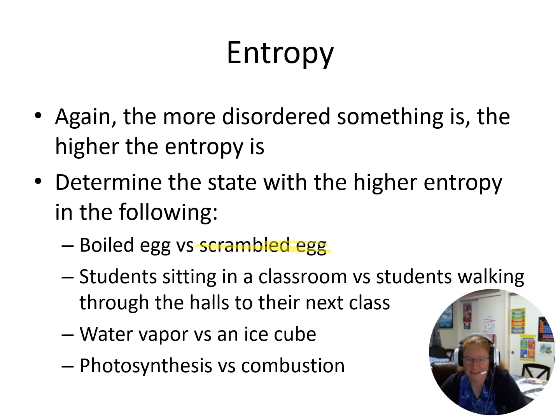Okay, let's say students sitting in a classroom versus students walking through the halls to the next class. Which one's more disordered? The students walking through the halls. A lot more chaos as everybody's walking around. So that's going to be the highest entropy. Water vapor versus an ice cube. So a gas that's moving around and being all chaotic, or an ice cube that's a solid thing that's just sitting there. Obviously, the water vapor.